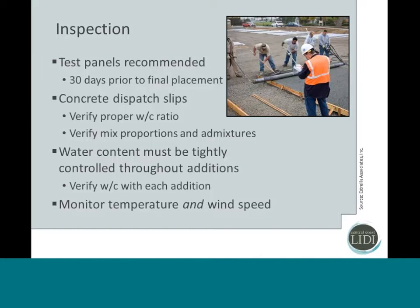Moving on to talk about inspection. One of the main differences in inspection is that, in general, a pervious concrete pour will require a test panel. During the test panel, you're going to be testing out your mix design, your methods, and your curing. That test panel would usually be required 30 days prior to your actual placement. Only after the test panel has been accepted by the engineer would the contractor go back and write that all up into his execution plan.